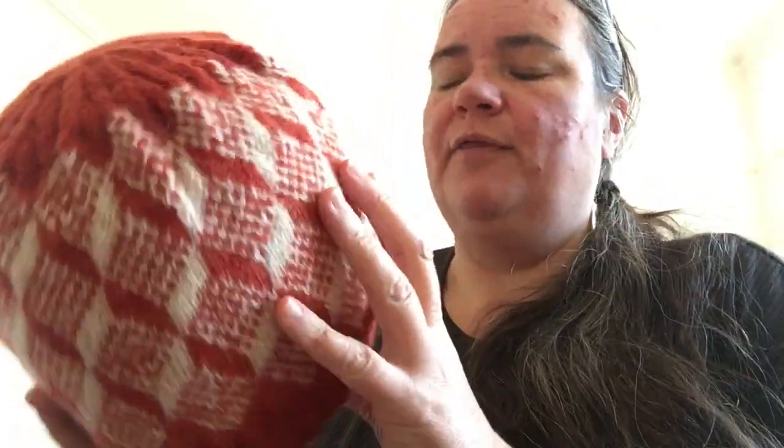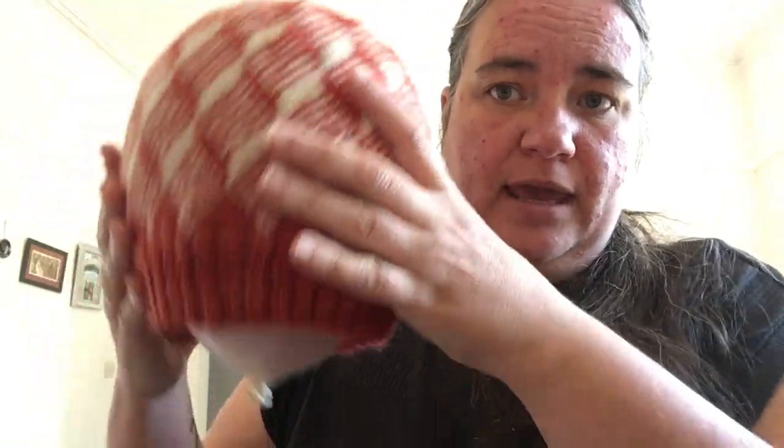I just thought it'd be worth mentioning because I have made this mistake myself in the past. I think the first time I attempted this blocking out over a balloon, I pumped the balloon up really quite big, and it actually stretched my ribbing out. So now I try to make sure that my ribbing is quite loose. It's got plenty of room underneath that.